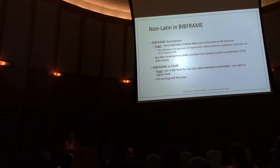We have non-Latin in the BIBFRAME environment. Our target is to transcribe data in the instance to only be in the script of the resource. But we have all those IBC, those initial bibliographic control records, and they are all transliteration only. And so we have 55,000 transliterated records that already come in. Do we throw away that transliteration or do we check it? Because transliteration is an art, not a science, it turns out. There's a lot of variation, and you try to standardize it as much as you can by having your catalogers check it all. So our target for the BIBFRAME to MARC is to minimize the use of the 880s, and we're still working on this issue.